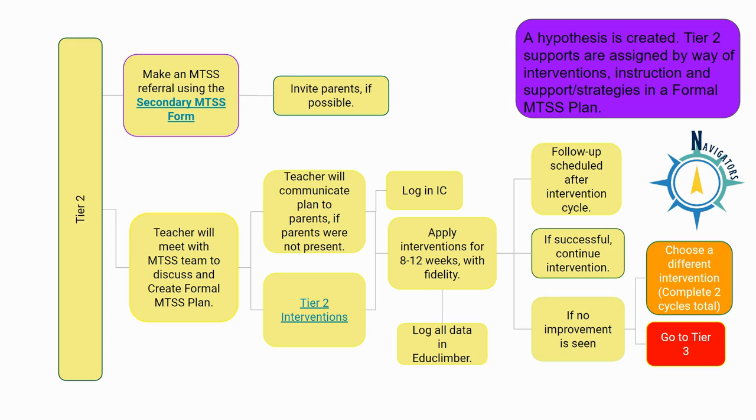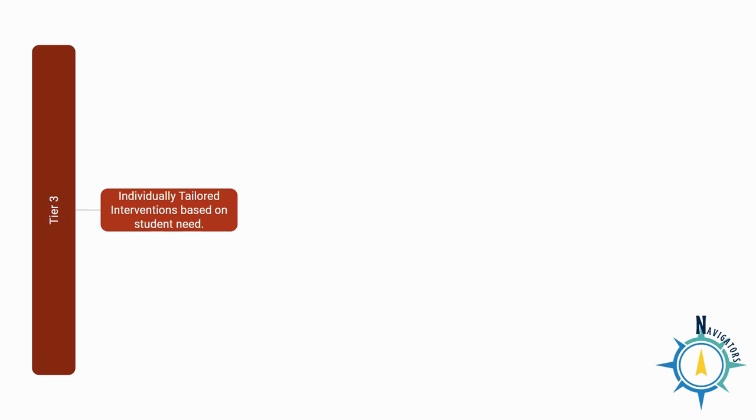We schedule follow-up meetings for the intervention with the MTSS team, and we judge whether or not the intervention is being successful. But if no improvement is seen, we repeat the process for a second cycle, doing a different kind of intervention. After the Tier 2 interventions are no longer successful, we move on to Tier 3.